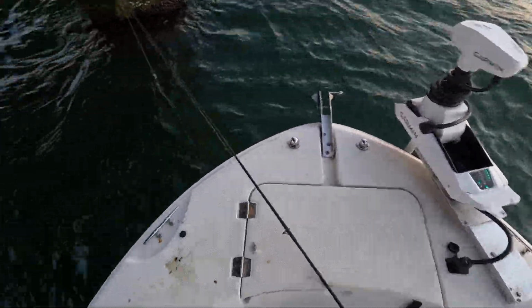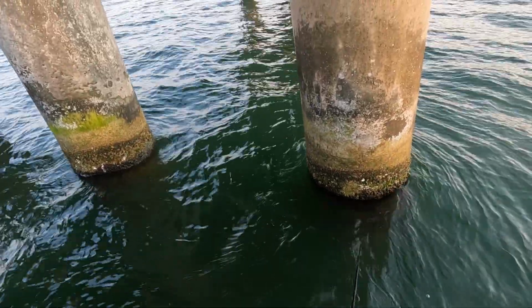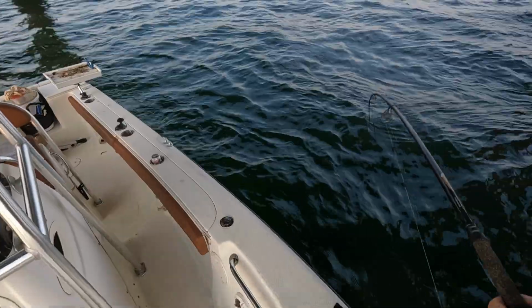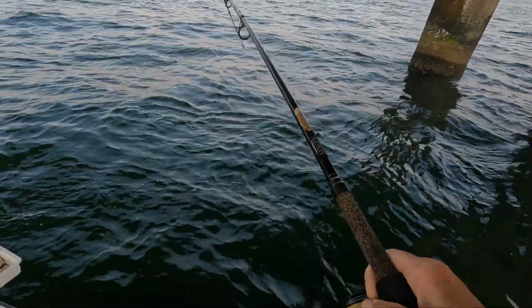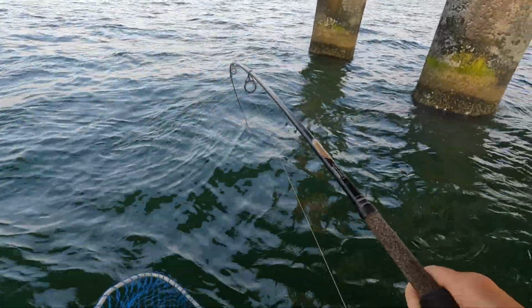Sheepshead have a lot of teeth on the entire roof of their mouth, and I think sometimes the hook doesn't puncture. But this time, it did puncture. And I gave him some drag. You ain't taking none.